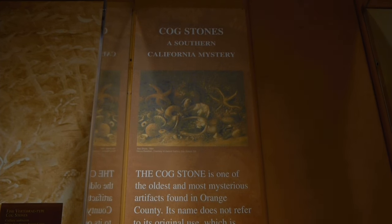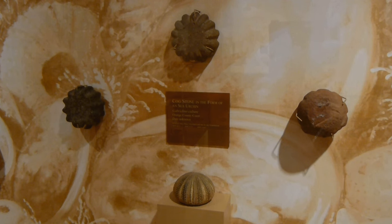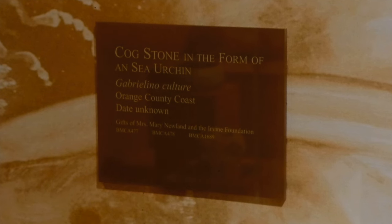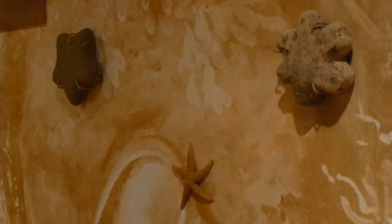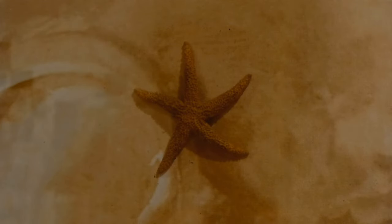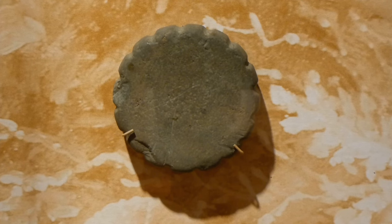Cogged stones are simply that, cog-shaped stones. They come in a great many varieties, but are essentially stones with cogs or ribs fashioned onto or into their sides. They don't show any wear, so they must have been some kind of religious ceremonial device or maybe a game piece, but hundreds and hundreds of them have been found up here in the mesa. They are continually finding more and more artifacts.